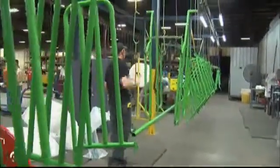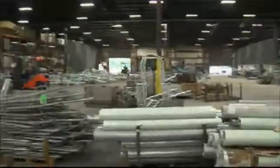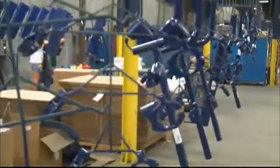Just really, really nice to be able to do something that kids, your grandkids, your children can play on, and we always keep that in mind as we're making it. PlayCore ships out about 50 play systems a week to city parks and schools all over the world with one goal in mind.